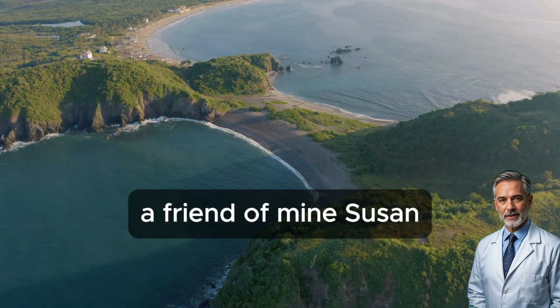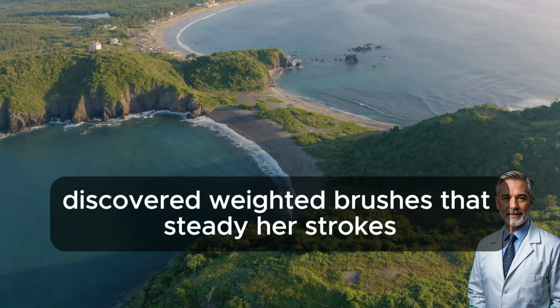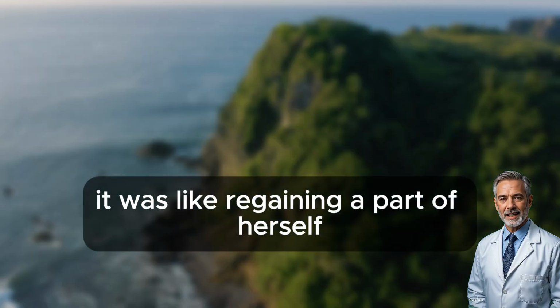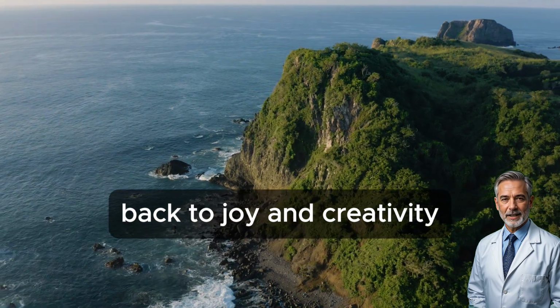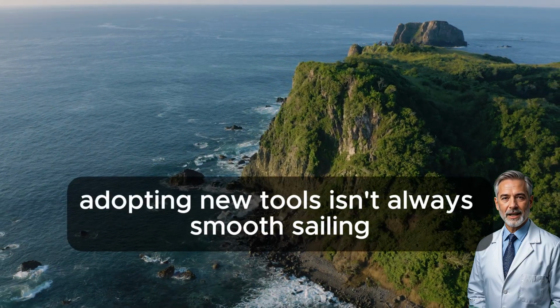A friend of mine, Susan, who loves to paint but struggles with hand tremors, discovered weighted brushes that steady her strokes. It was like regaining a part of herself she feared was lost. It's incredible how the right tool can open doors back to joy and creativity. But let's be honest, adopting new tools isn't always smooth sailing.